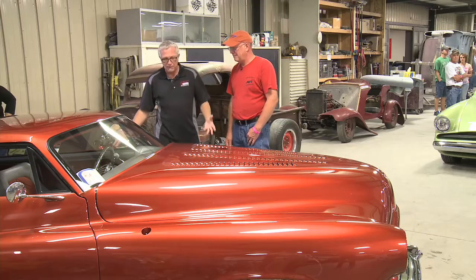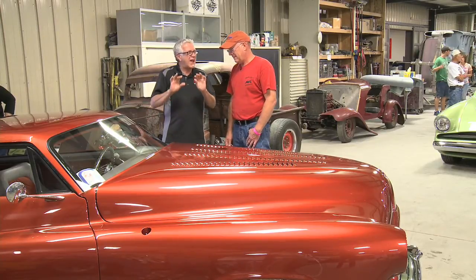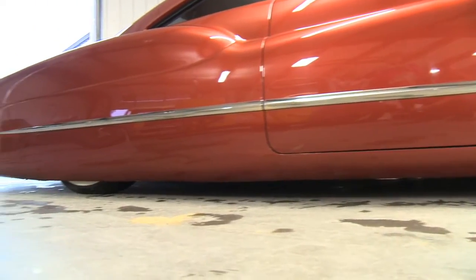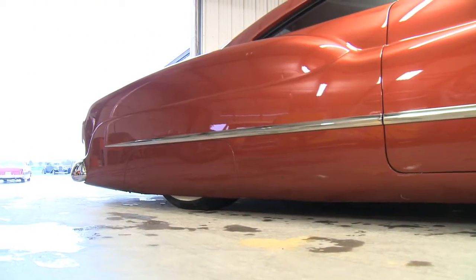Yeah. Now, is it air ride or not? It's airbags. So it is bagged. Now, but do you always take the bags down when you drive, or do you bring them up? They're up to drive down the highway. Okay, so you want a little clearance on that. They're about halfway up.